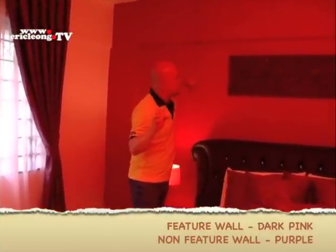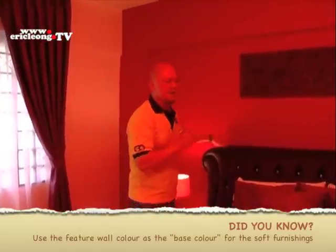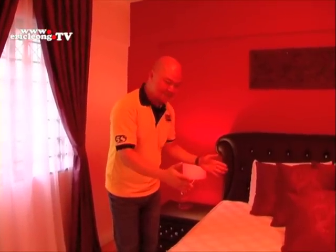So using a darker pink as a feature wall. Always, the feature wall for the bedroom is behind the bed headboard here. Step number 4, furnitures. For a bedroom, the basic furnitures are bed, bedside table, and wardrobe.